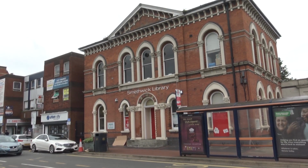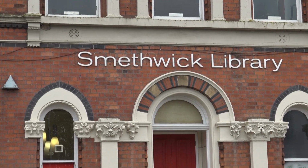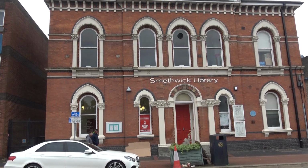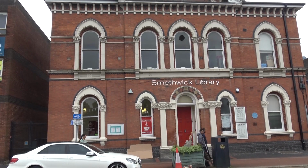Smethwick Library is in a building that was originally the town hall. On completion of a new council house, the town hall was abandoned in 1907. In 1927, the building was converted to the library.